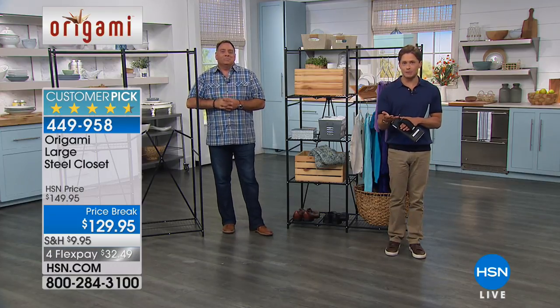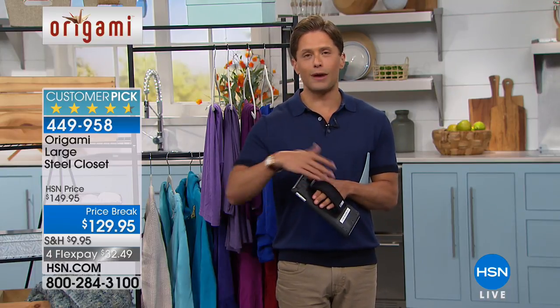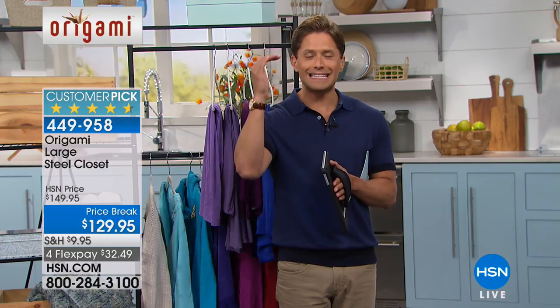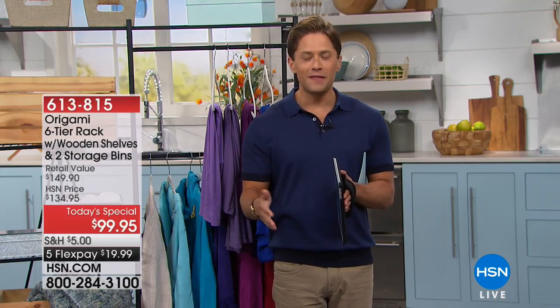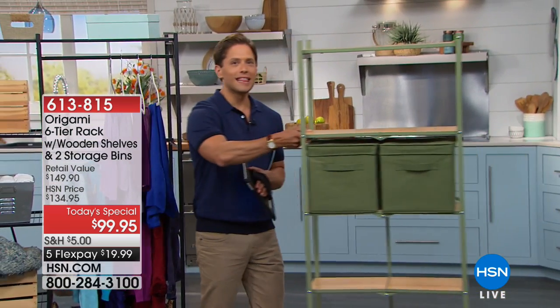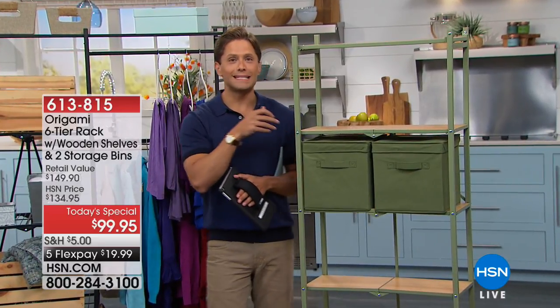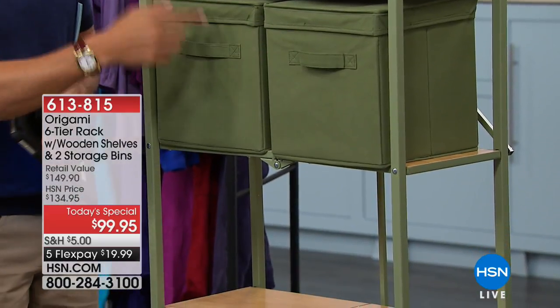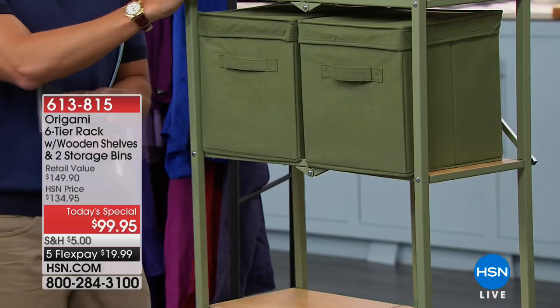I did just mention our today's special, so I want to make sure that you all know what is going on, why we are celebrating and dedicating this entire night to origami folding storage. It's because we have an extraordinary model that's in a brand new configuration as a today's special. It's one of the only origami shelves that we offer that's a six-tiered shelf with all solid wood shelves that's still foldable, that still requires no assembly, and is still on wheels and portable. This is our brand new today's special. Now, it's a $150 value because it's a $130 shelving system. For the first time ever, we are giving you two storage bins to go along with your purchase.